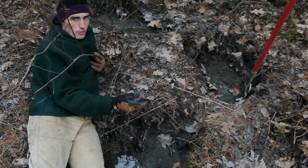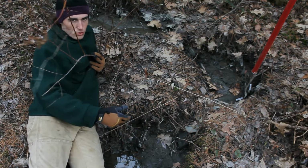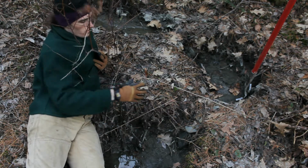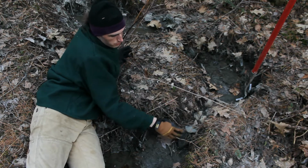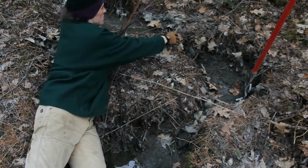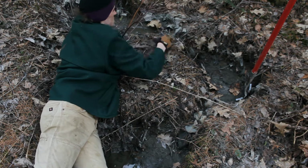And in these upper ones, after I dig them out, which I'll do right after this, I need to repair the rock work I've put in place to try to remove any erosion that happens as the stuff goes from one pool to the next.